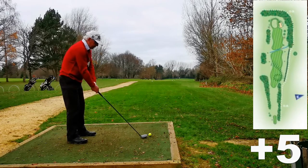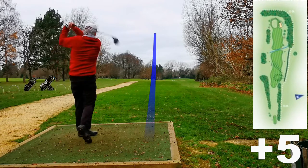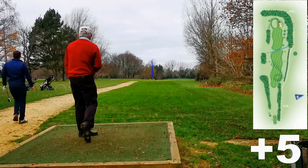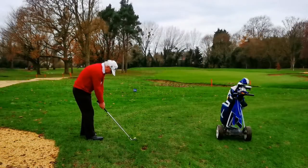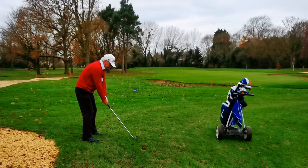Well, the sixth tee box is forward, which brings the ditch into play. So it's down to a 5-wood here, just to come up short of the ditch. Now the straight ditch has been removed, and they've put in a curly ditch. So depending on where you hit it, it's a different distance to the ditch.